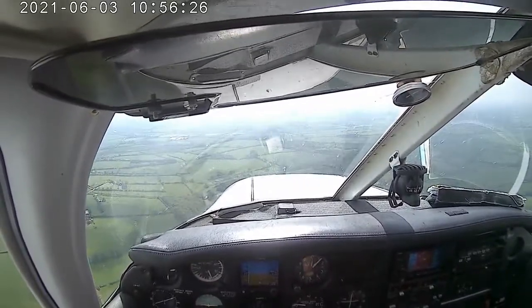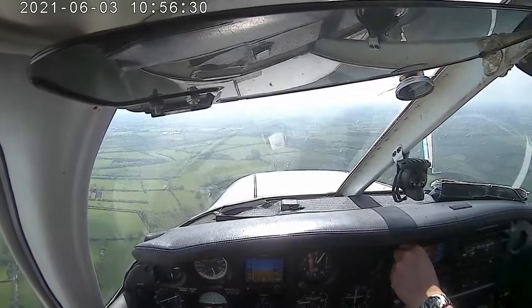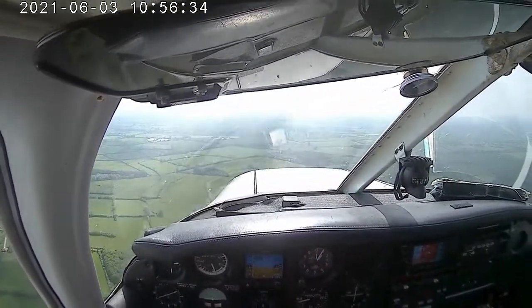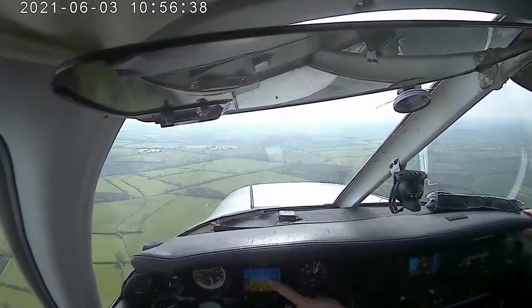Okay, so what we're going to do, we're going to maintain this length of radar scan, maintain the level. And I'd like you to turn onto a 180 degree turn onto a heading of 300. So what you're going to do, you're going to maintain 15 degrees angle of bank.